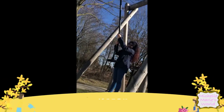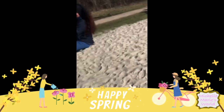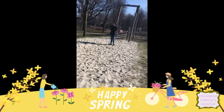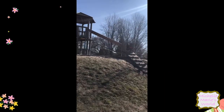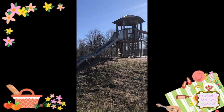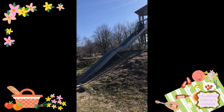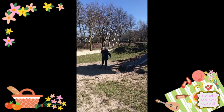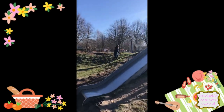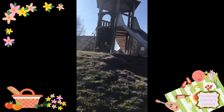Walking with my mom, Ray. She's sliding and I'm running. Okay, 1, 2. Wait, I need to go. No! Against the light.